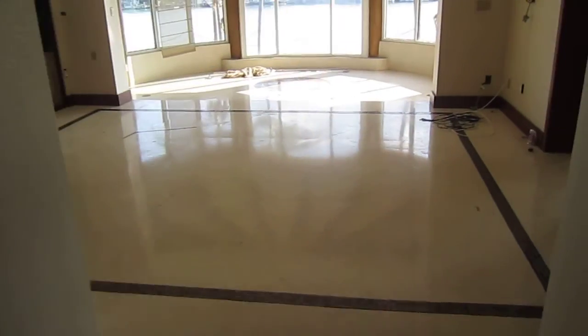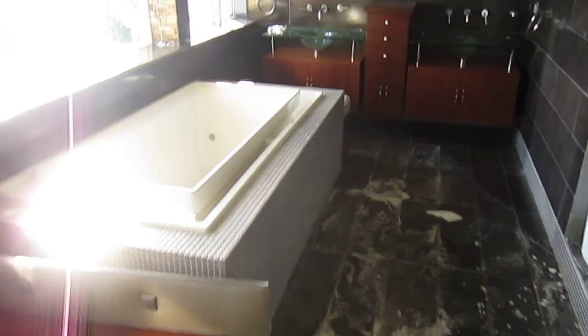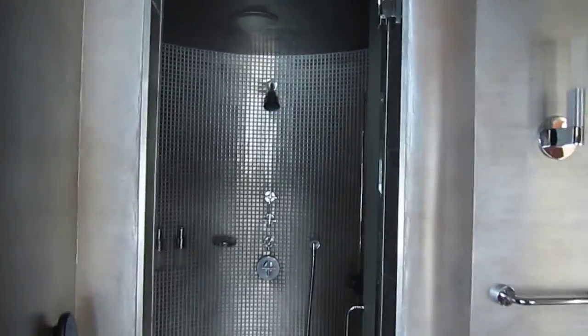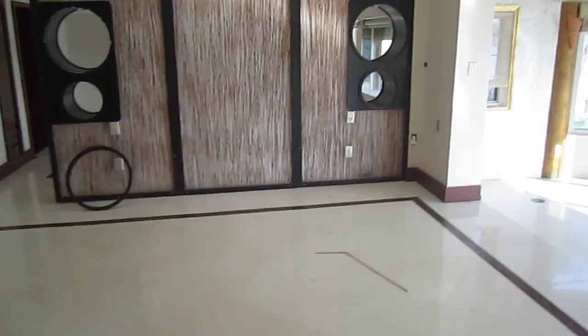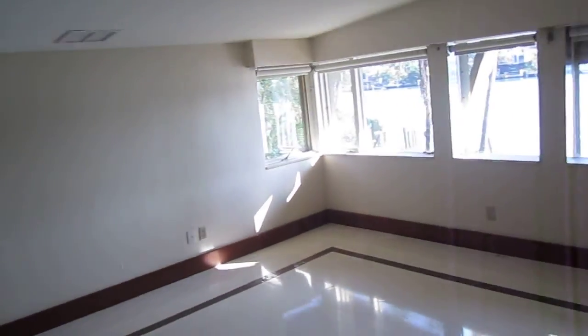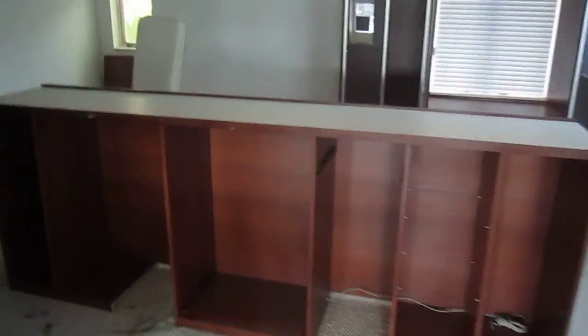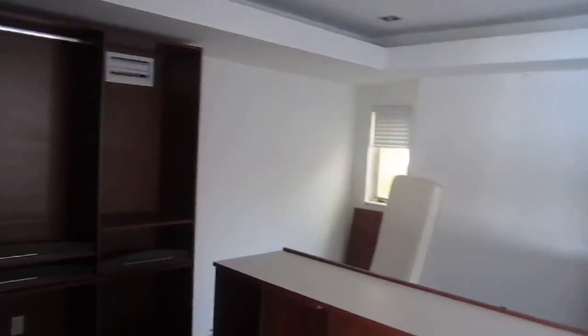You have the master bedroom. Você tem a suíte principal. This is the master bath, the bathtub. Okay, to take a shower. They took the master bedroom and the other bedroom and became a very big master bedroom. This is the walk-in closet. This can be two bedrooms or a huge master bedroom with a huge walk-in closet.